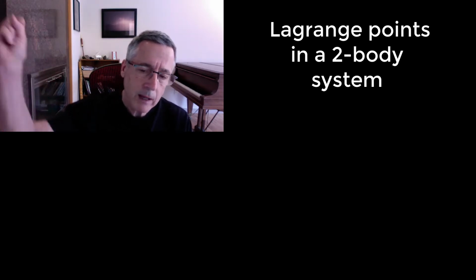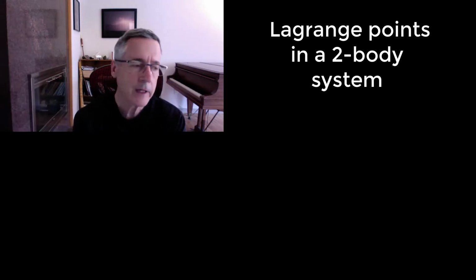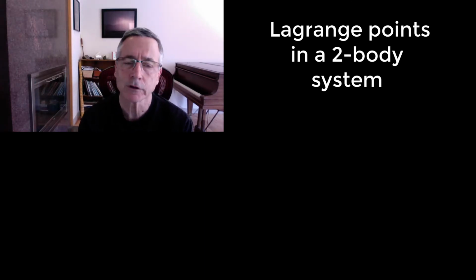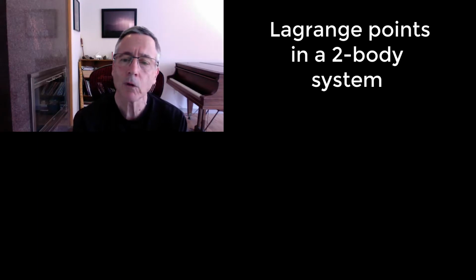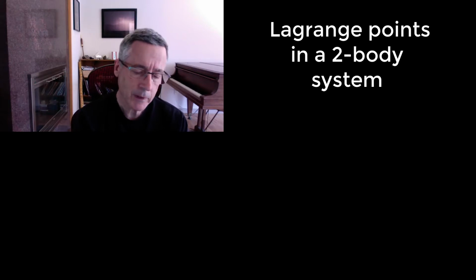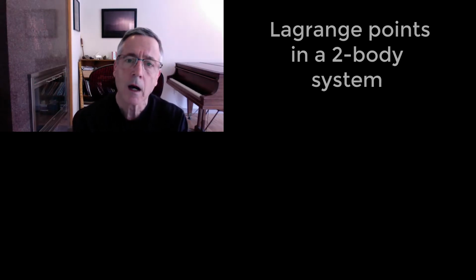So normally if you plop something down like a satellite anywhere in the Earth-Moon system, it will move under the gravitational attraction of either the Earth or the Moon, and it will wander around in some sort of funny orbit, and maybe not even a stable orbit. But there are 5 special points in a system like the Earth and Moon, called Lagrange points, where if you plop something down, it tries to stay where it is, where the forces are balanced out. These are called L1 through L5, not too imaginatively.